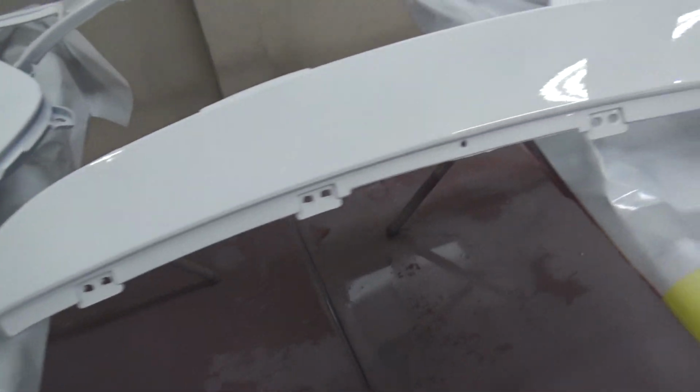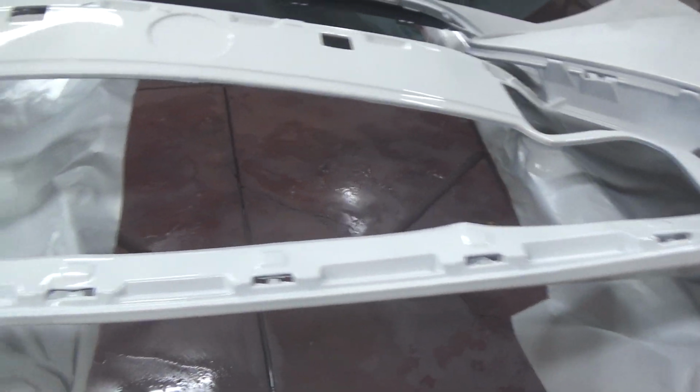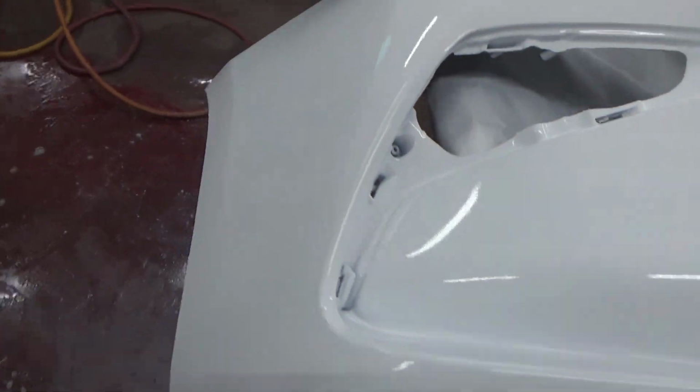Covers really well. Well, nice. I don't see any issues with it. A little peely in a few places, but it was good. Let that flash off, put another coat on, and then see where we are.